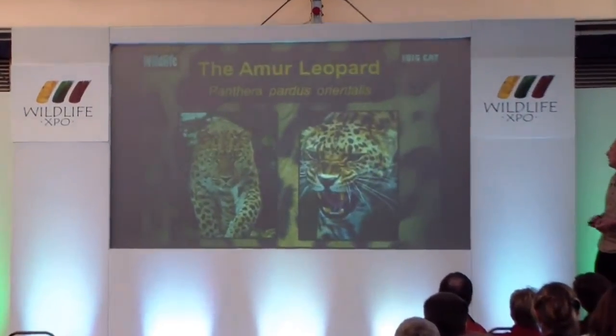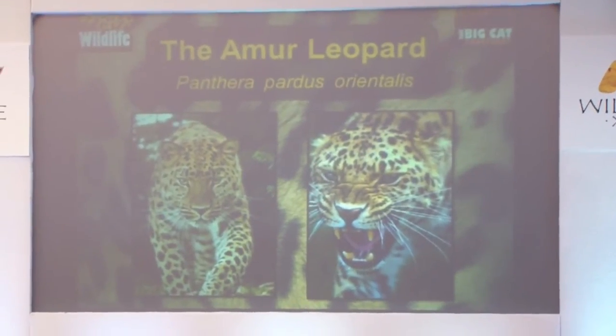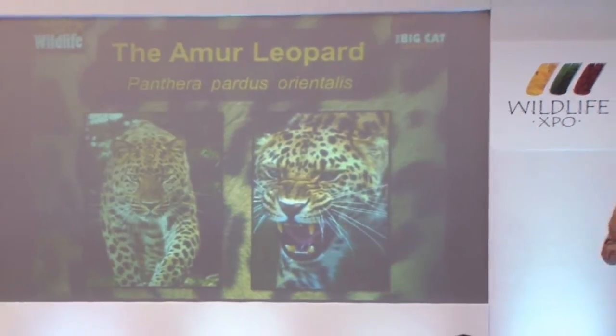Well, to give it its scientific name, Panthera pardus orientalis. The Panthera pardus bit tells us it's a leopard, the orientalis bit tells us that it's an Amur leopard.